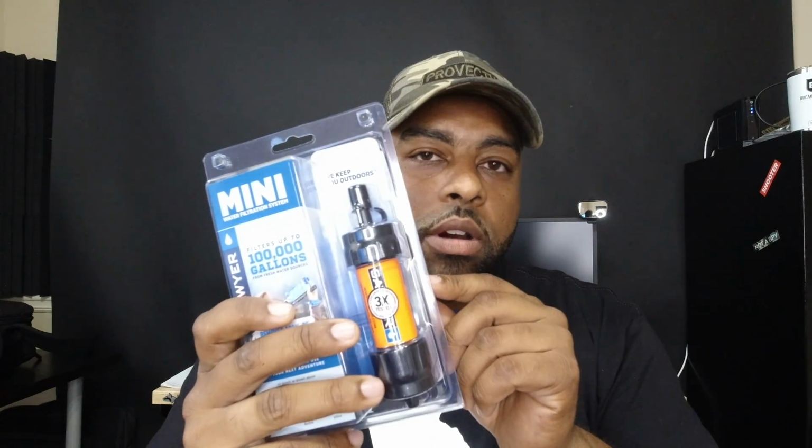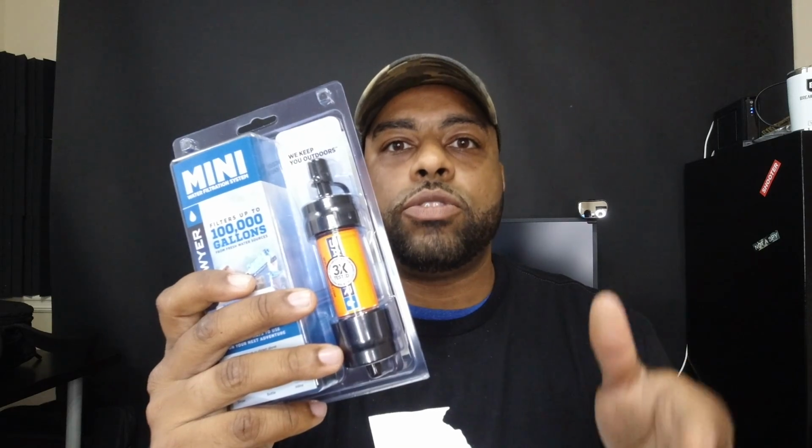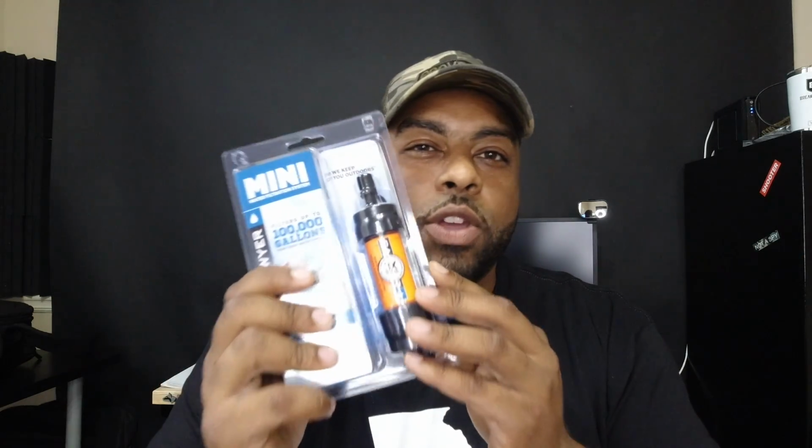It filters up to 100,000 gallons. That's the equivalent of, I think, 276 years of drinking a gallon of water a day. It's going to outlive us. This is a $30 and under purchase. You got to have it.